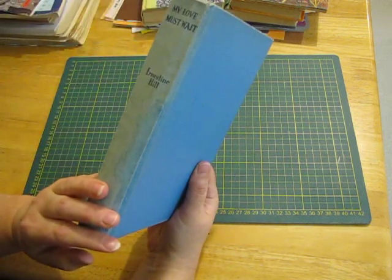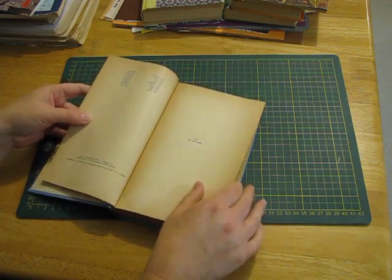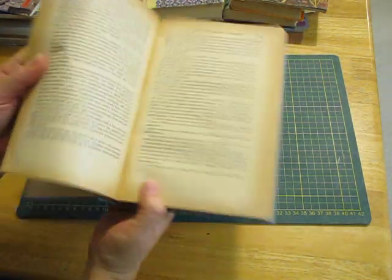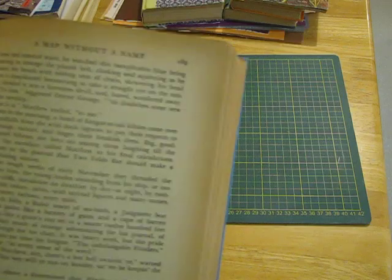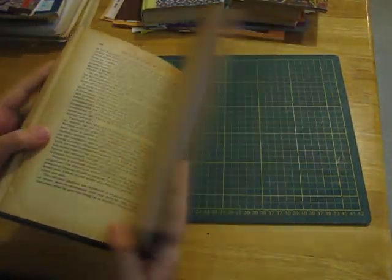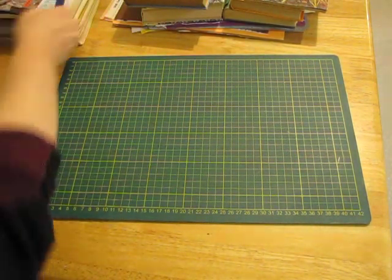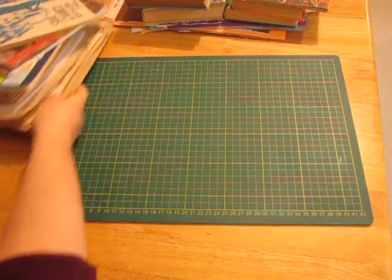And this, My Love Must Wait. This one I'm pretty sure I just got for the pages as well. It's 49, but very nice and brown around the outsides. So that one will be purely for collaging and doing crafts with. Okay, next pile I will do these ones.